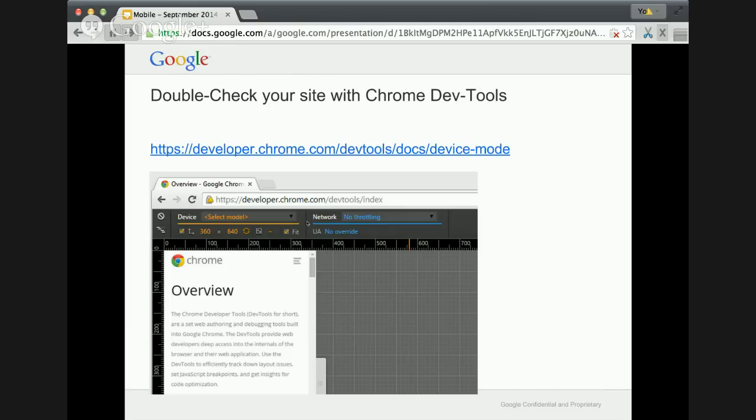So that makes it a lot easier to double-check how you set your site up to see that it actually works. And if you're looking at different themes, for example, for your blog or for your website, and you have a theme directory that you're going through, this is something that makes it a lot easier for you to double-check that these themes actually work fairly well on mobile.